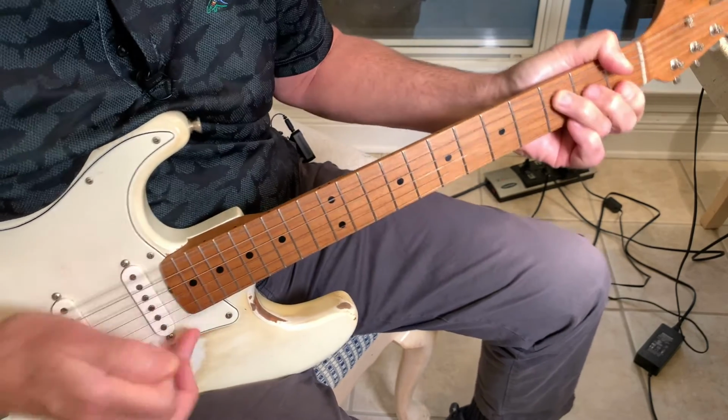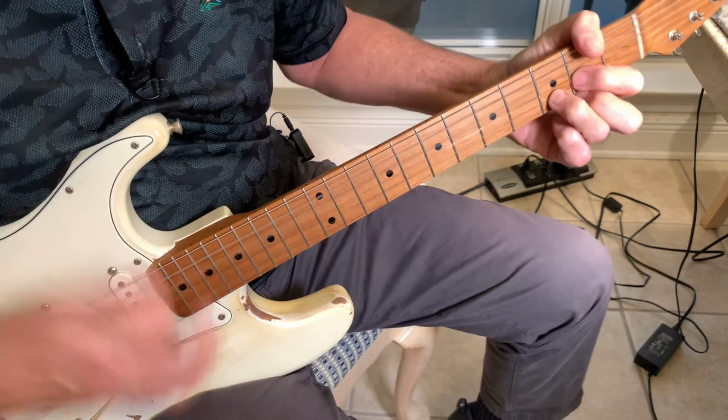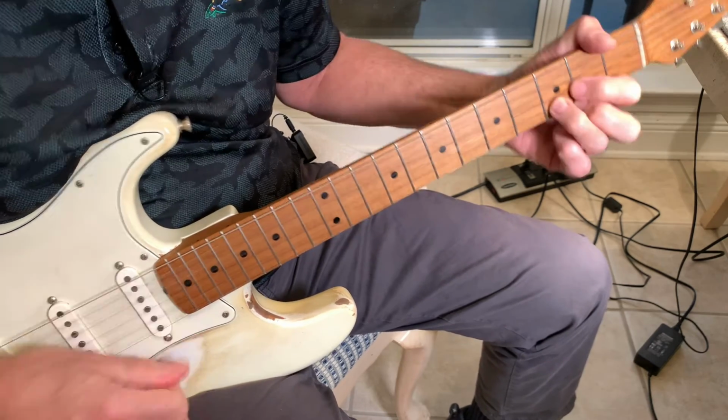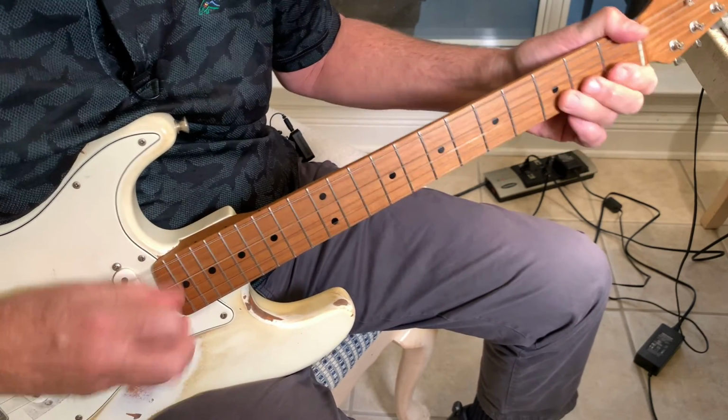And then he always has those bass notes that are so deliberate. On that D he goes.